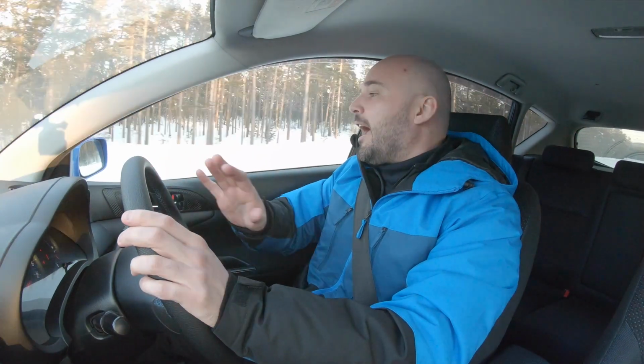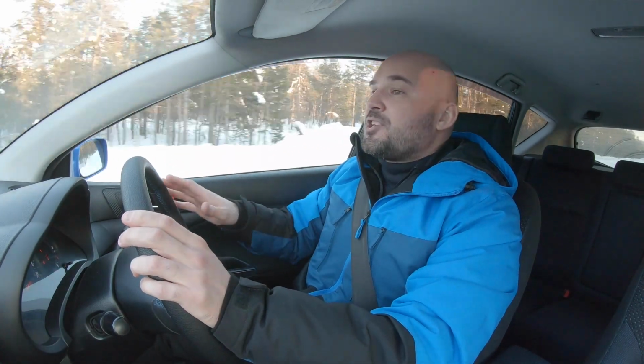All right, so I love this car. I love the way this car looks in this blue color, especially with the black rims the previous owner put on this car. It fits the car very well, I have to say.